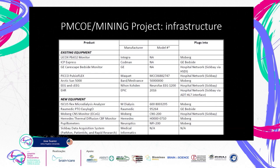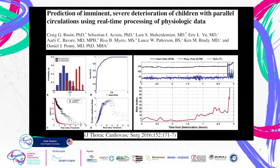But I think the most important device, the most important software that we brought in was the one at the bottom that is called the Sickbay data acquisition system that was patented by a company called Medical Informatics from Houston, and that's where my connection comes from, since I started working with them when I was in Houston prior to moving back to Baltimore. And this all started from this work that Craig Rusin, who was the PI on this article, did. Craig is actually the person who created Sickbay, PhD in high frequency data analytics.